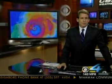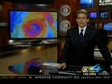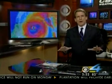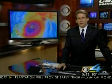If on Monday when this comes through is for folks in high rises to go on down to some hallway, some room without windows down on the 2nd, 3rd, or 4th floor.